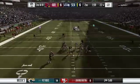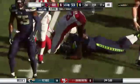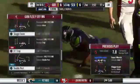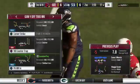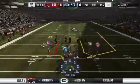On second down, here's Rosen. Nowhere to escape, and he goes down. David Irving able to swamp him from that defensive tackle spot for a loss of 5.